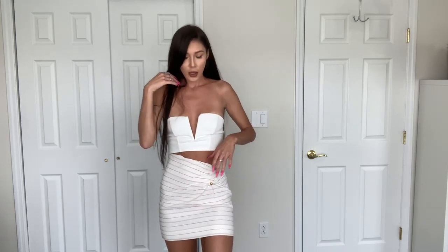Looks good on the bum, cinches you in at the waist here. It is so gorgeous. I love this side detailing, like the little ruching here. So, so pretty. It just gives you such luxurious vibes. I'm living for this skirt, you guys. Ugh, literally obsessed. This is a yes for me. 10 out of 10, 100% recommend you go right now.